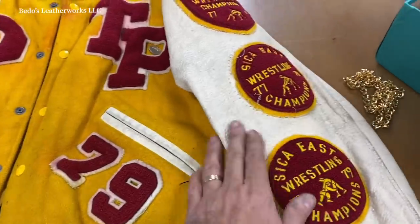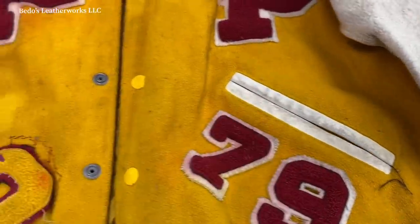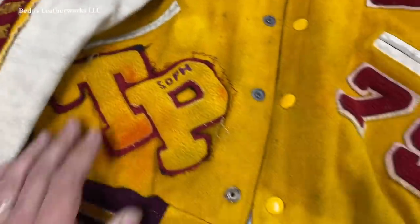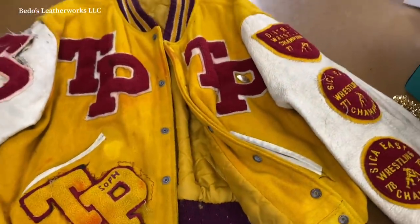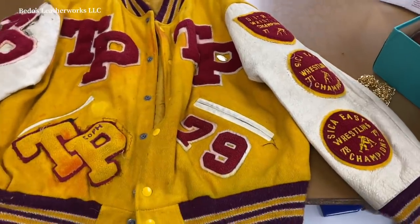We're going to replace the sleeves with very similar leather, replace the pocket edges here, restitch all the patches back, clean the rest of it, and then basically make it look very presentable. And she can give it to the person as a belated birthday present. This is a very cool jacket.